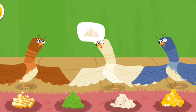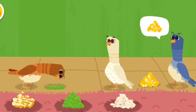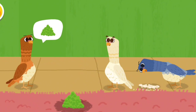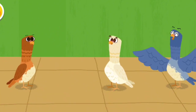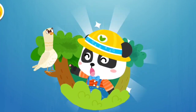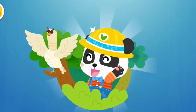Postman pigeons have done a good job delivering letters. Let's feed them. And can carry on delivering letters. I had a great time playing with you, my friend, Pigeon! Let's play again next time.